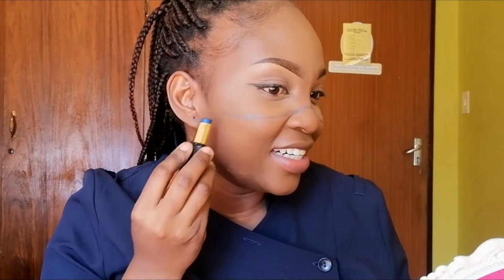We'll be using a dark blue lipstick. We'll start from the nose. See the nose. Wow. Guys, I don't know if you see this, but my mask is coming out perfect. It's coming out the way I wanted it to come out.